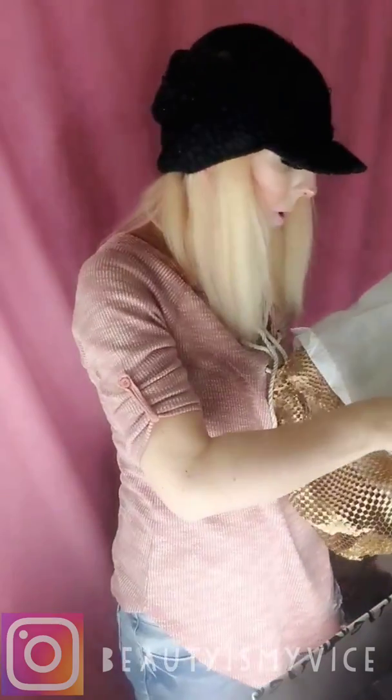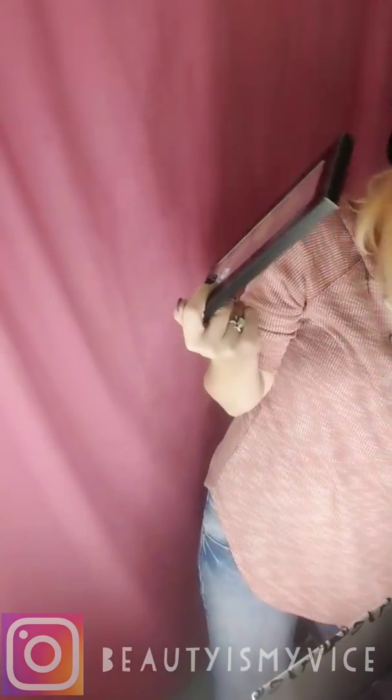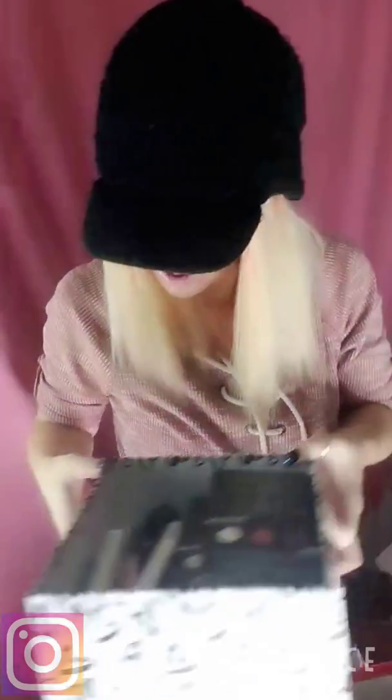Okay. All this stuff hasn't been opened. The contour palette that I forgot to order, and it's not going to fit in my BH Cosmetics box. The box is too small. Oh, please don't fall. I have this box sitting on top of a light. Oh, it fits diagonally. See? Got it in there. I'm going to set this one aside.